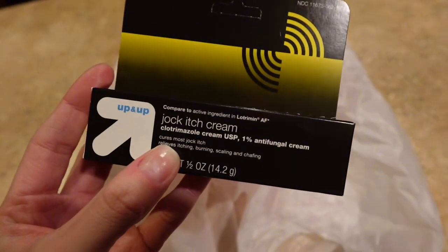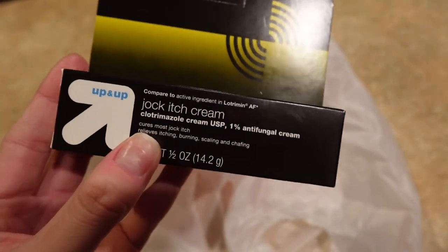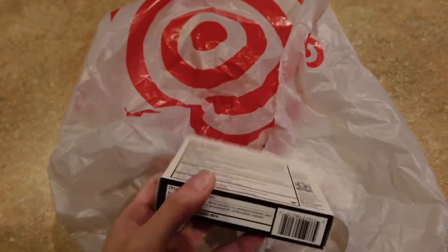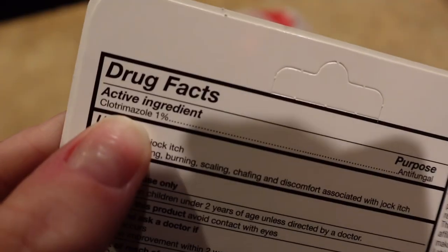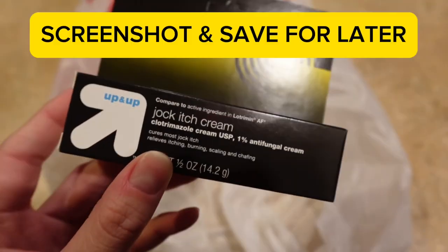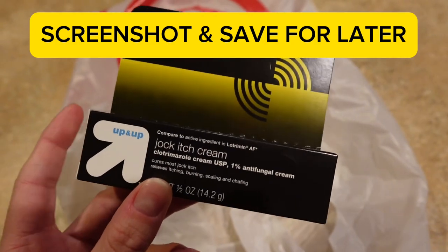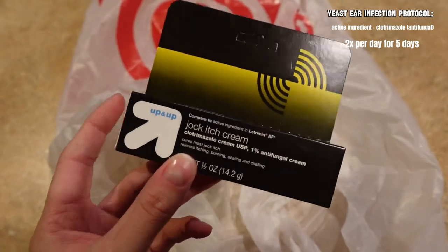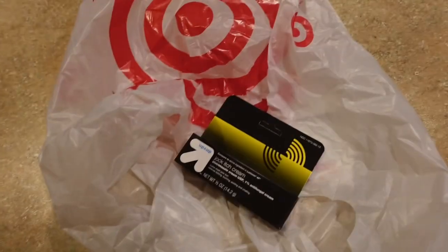It sounds a little weird, but you're gonna get the jock itch cream. I ended up just getting the Target brand, but what you wanna look for is the active ingredient, clotrimazole. That is gonna be an antifungal. You'll do this 2 times a day, morning and night, for 5 days, and that will get rid of any type of yeast infection that your dog has in their ears. It's $5 and it works like a charm.